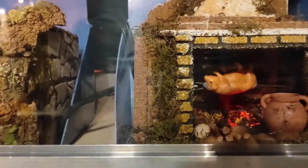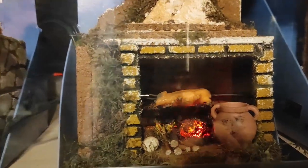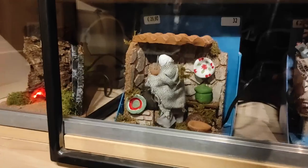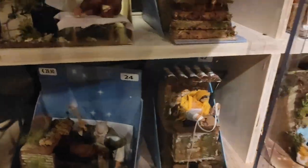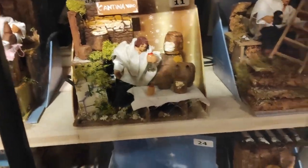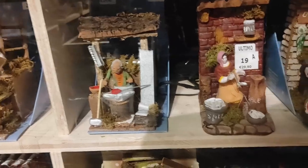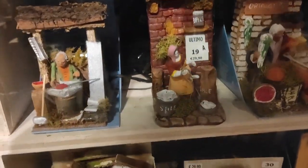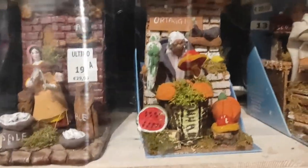A roasting piglet. Yes, this is acceptable, possible. What we have here, yes, possible, possible. All this is possible. Wine, yes. Salt, also. Pumpkins, no, guys. Pumpkins, no.